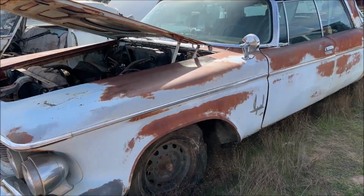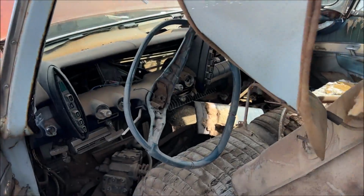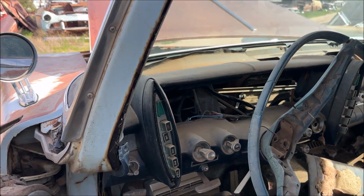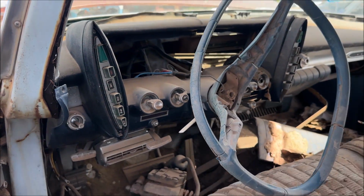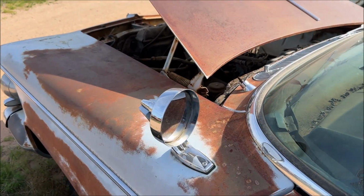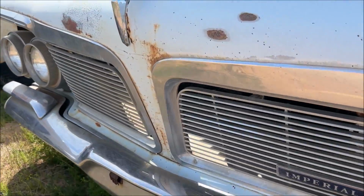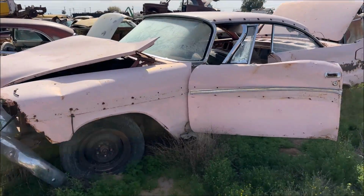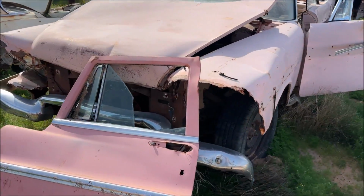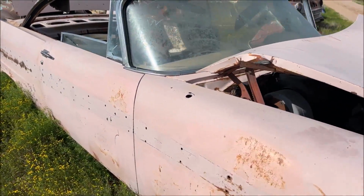I think this is going to be one of those Imperials that have the cool gauge cluster. Nope, it doesn't. Or at least it's removed. But I do love the push button transmission controls here on the left. Power windows. That is a luxury car for its time, no doubt about it. And how about those fender mounted side view mirrors? A little rusty on the nose here. Still pretty menacing looking, I gotta say.